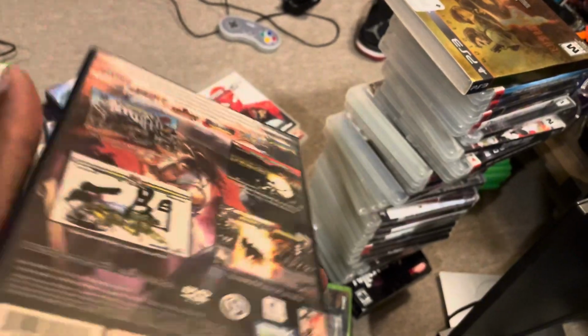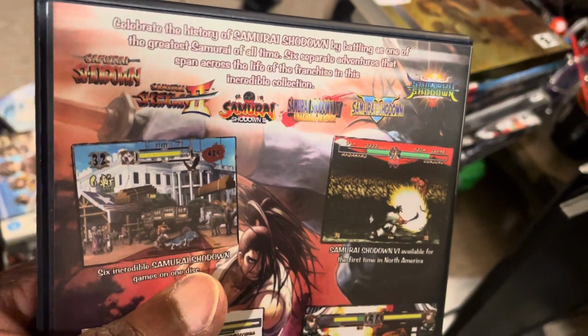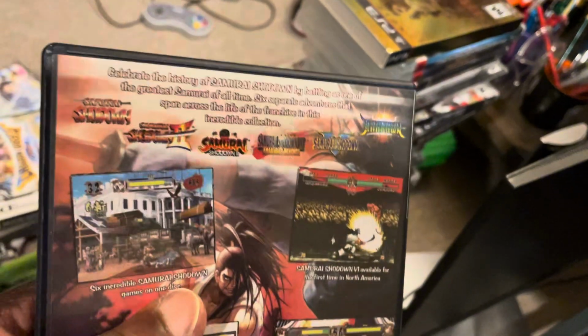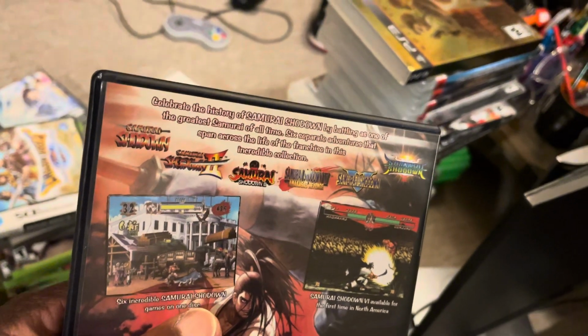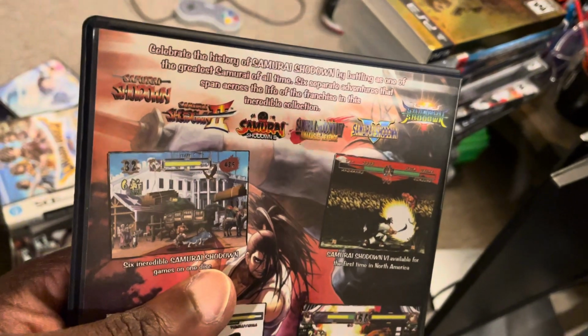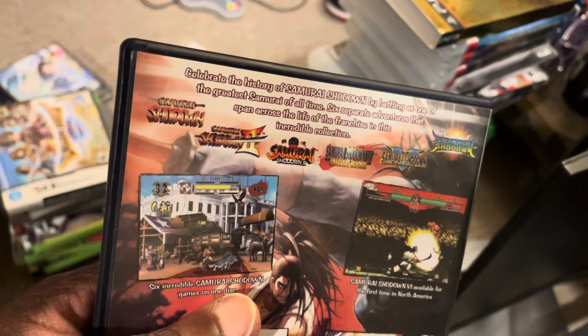This is very, very cool. I'm a fan of Samurai Showdown. I actually grew up playing Samurai Showdown on the original Game Boy. I did not have a Neo Geo or anything like that. That's the system that I played most of my Samurai Showdown on, so to find this was really cool.